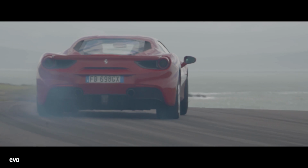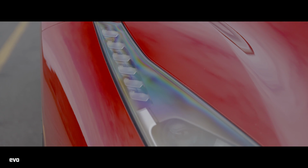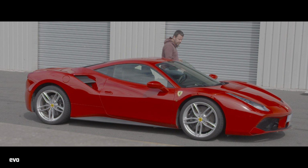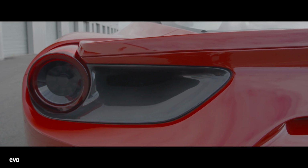When Ferrari embraced turbocharging for the 488, we mourned the passing of the 458's extraordinary V8 and wondered what a forced induction Ferrari would be like. Now we know the answer. It's truly sensational.